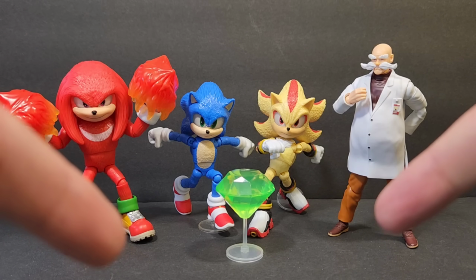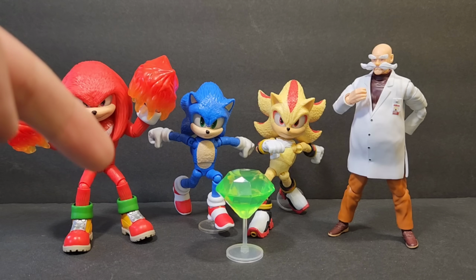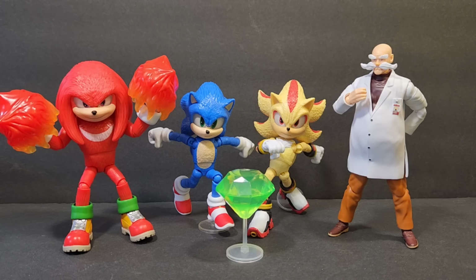Here are the figures out of the packaging. The ones I was most excited for were Gerald Robotnik and Knuckles with the Flames of Disaster. After that, it was Super Shadow and then Sonic with the Emerald. The reason why Gerald was my favorite was because he's a whole new figure. The three of these are either just retools or repaints, either meaning that they have new accessories or new paint. Gerald, on the other hand, has a whole new sculpt. I don't think they reused Ivo's suit. He does stand a little bit taller than Ivo.